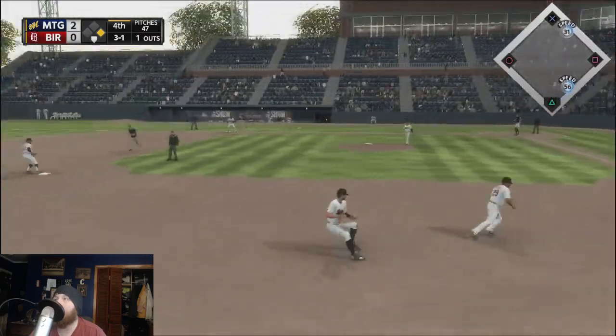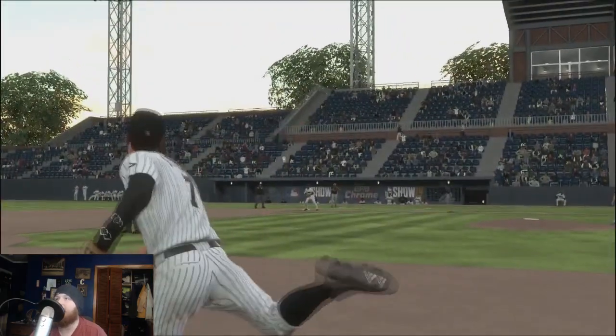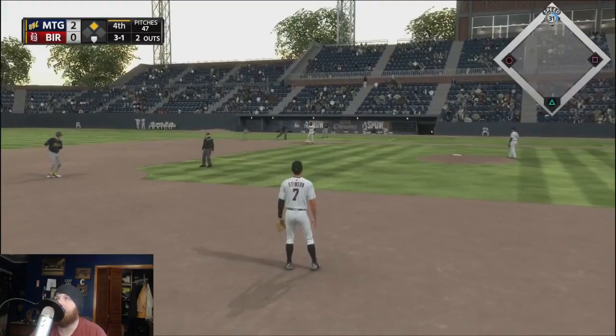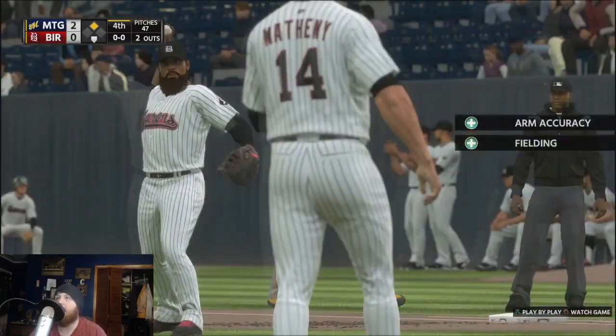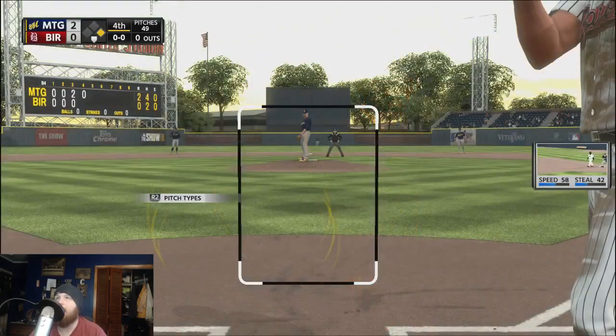No, just go one. That might have been a bad decision, but I just wanted to get the out there. I didn't trust myself that I'd be able to get to that ball quick enough. Just take the easy out. But we are down 2-0 now.